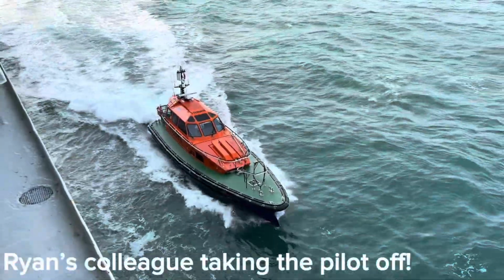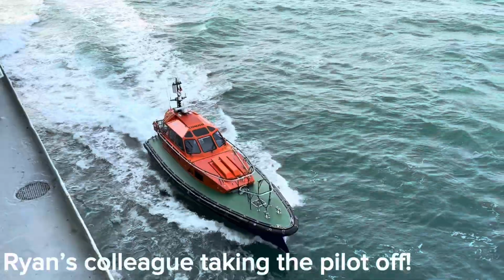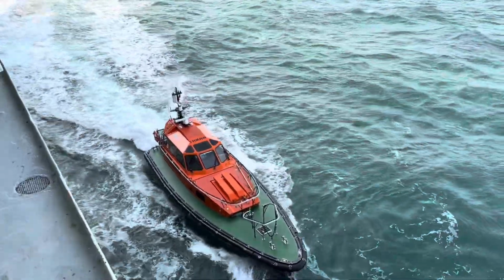As Ryan's colleagues on the pilot boat approached and the pilot disembarked, we were well on our way to our first port on the cruise, St. Malo.